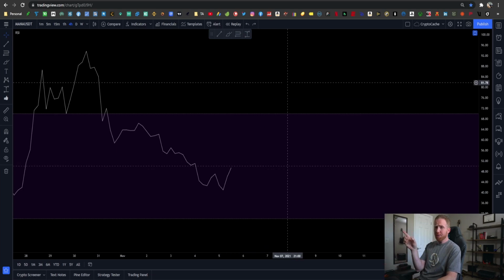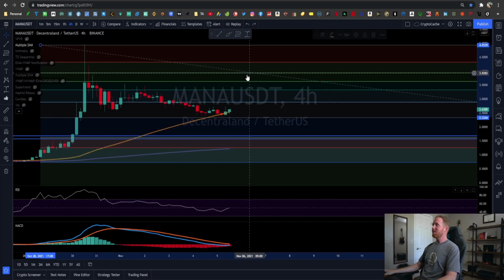With it being stuck under 50 here, that's kind of an imaginary, I would probably say invisible is the better word, because it's totally not imaginary. It's a valid thing. Sorry, I said the wrong word again. It's not imaginary, all right? It's an invisible line. It's a support and resistance level, in this case potential resistance. So keep that in mind. The 50 on the RSI is a potential resistance.